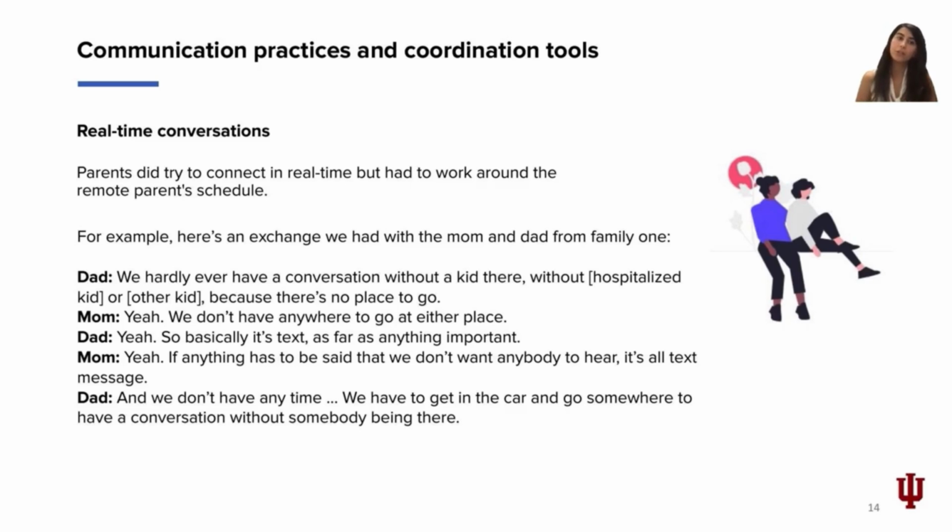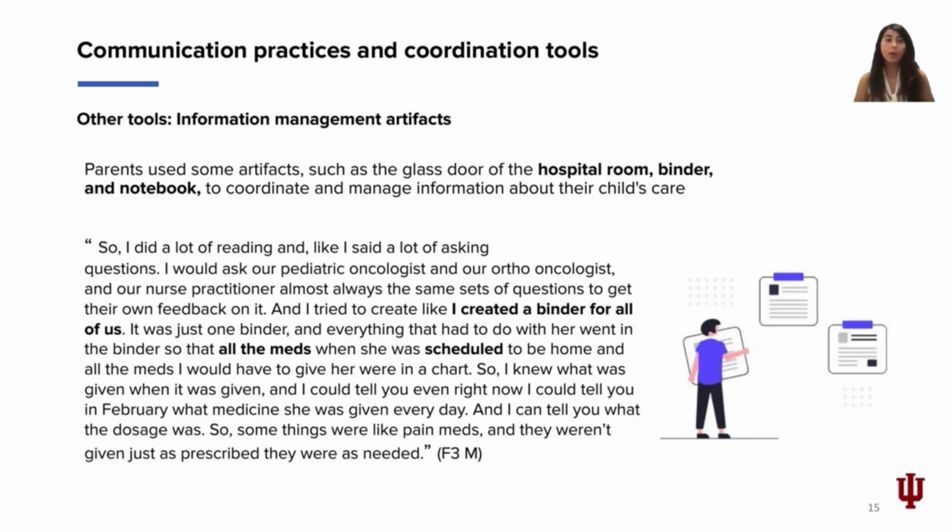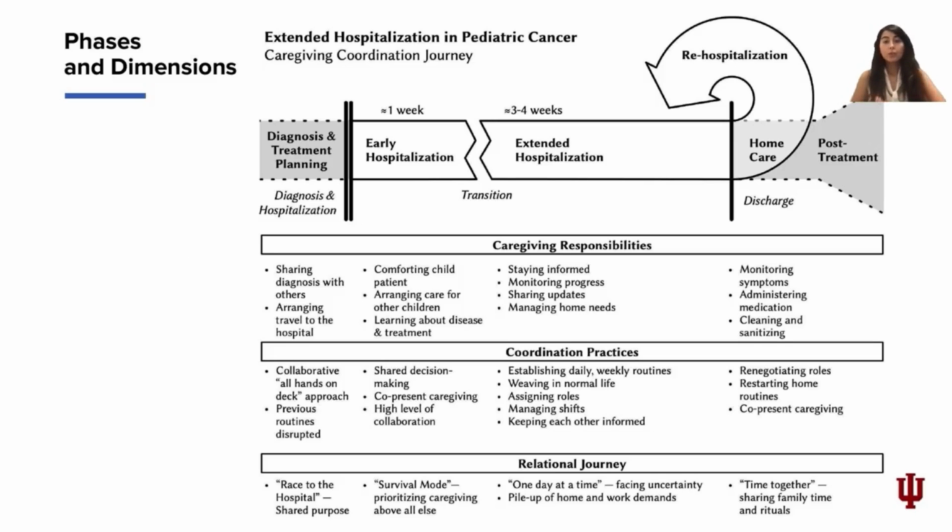Parents also engaged in real-time conversations, usually when it was time for important conversation, and they shared with us that their level of real-time conversations between them decreased during the hospitalization because one of them had to be in the hospital. Parents also used other tools as information management artifacts, such as the glass door of the hospital room, a binder, and a notebook to coordinate and manage information about their child's care, such as information about medications, symptoms, scheduling, and medical providers' information.